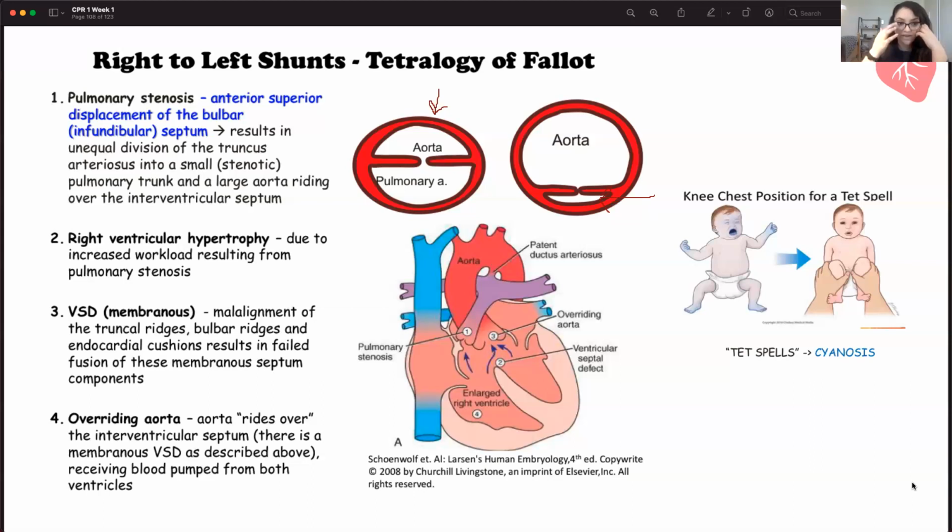Then we're looking at the right ventricular hypertrophy. If you think about it logically, blood is coming into the right atrium, into the right ventricle, and then into the pulmonary system. So if my pulmonary system is super narrow, I'm putting all of this pressure against that pulmonary system. In a high pressure situation, your heart tries to protect itself by hypertrophying so that it can accommodate more blood, more pressure. So because of that pulmonary stenosis, you have right ventricular hypertrophy.